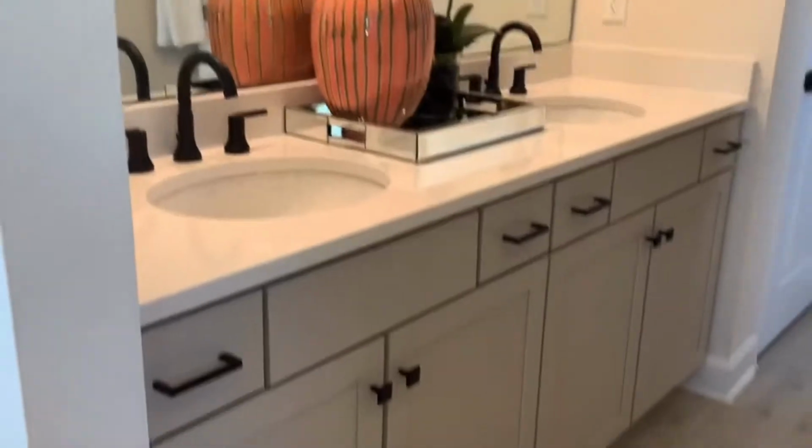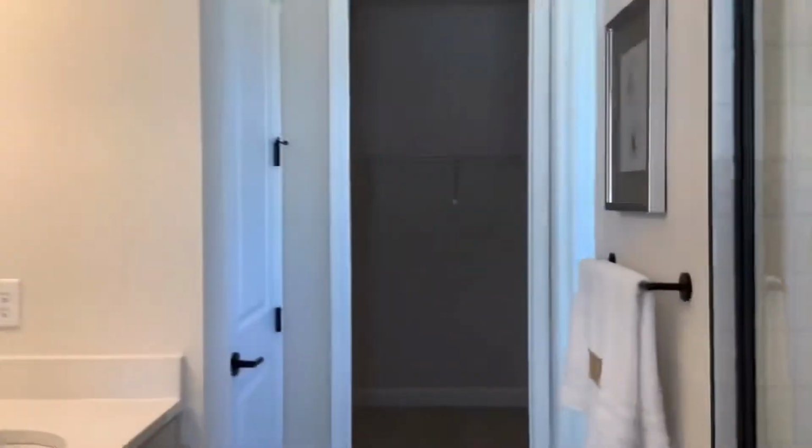You have to keep that in mind. Everything you're seeing is an upgrade. So when you're getting basic packages, all these things will add up maybe 10 to 15% over your base price. They have a walk-in closet, and then they have a water closet. So as you can see, the owner suite is a nice size.